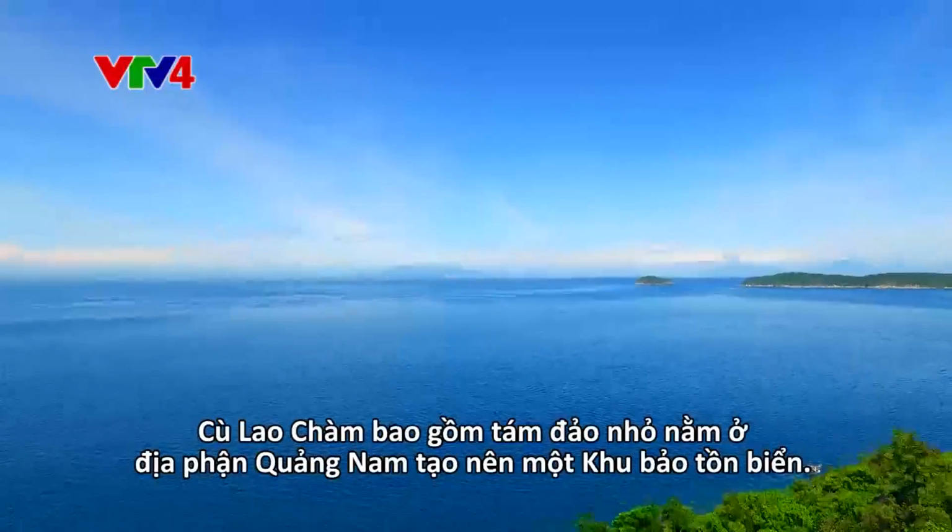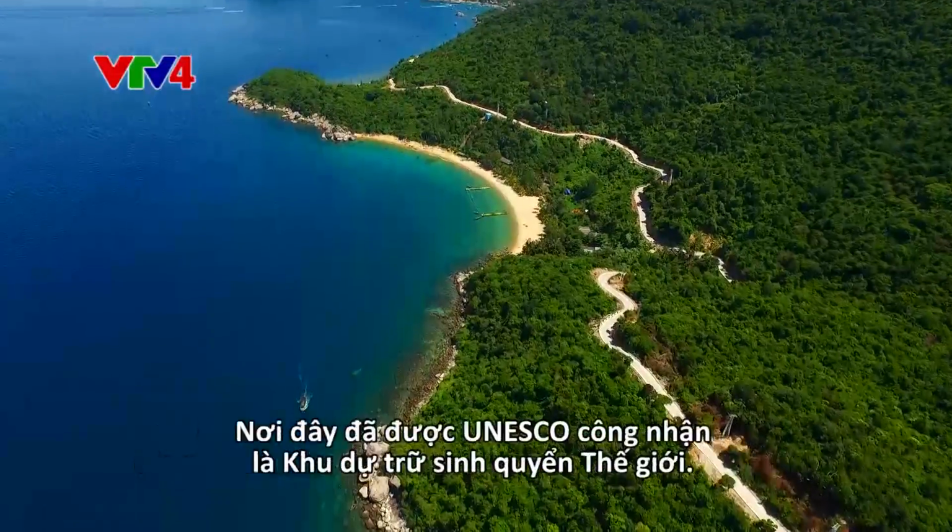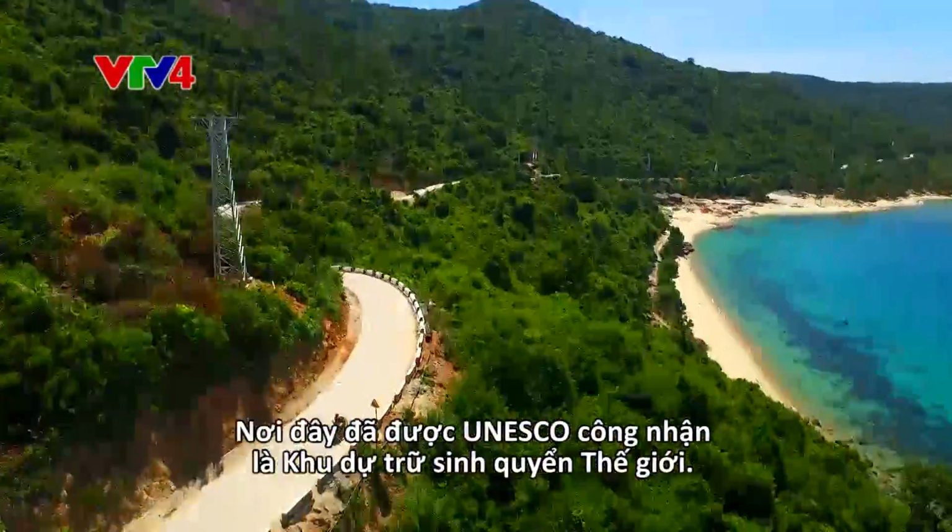The island consists of 8 small islands of Quang Nam and forms the marine park. And it's also on the UNESCO's list of World Biosphere.